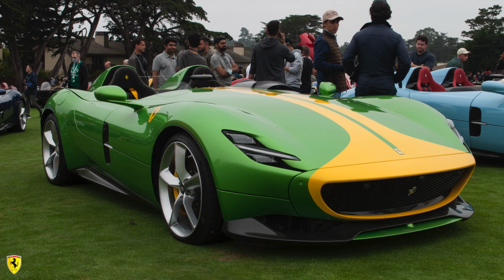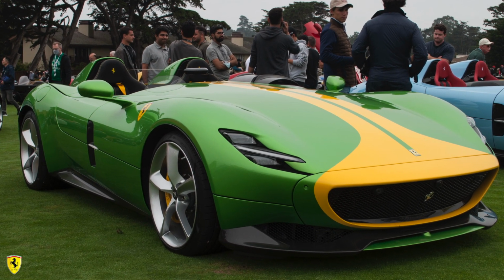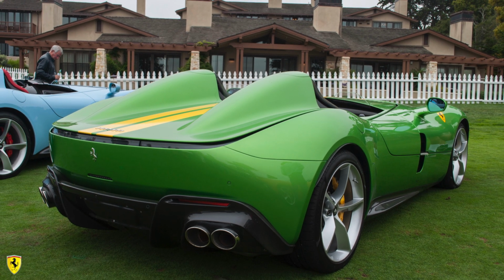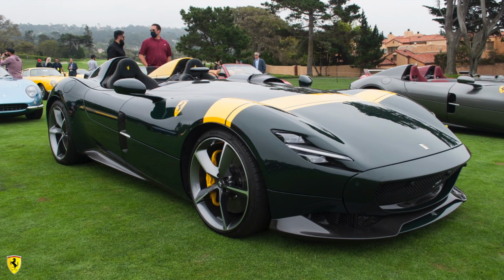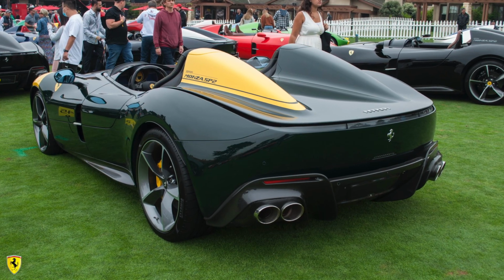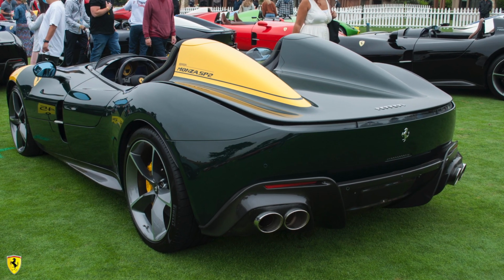The Monza was a limited production car from Ferrari. Just 500 production units were split between the SP1 and SP2, and I believe they are obviously made to order.